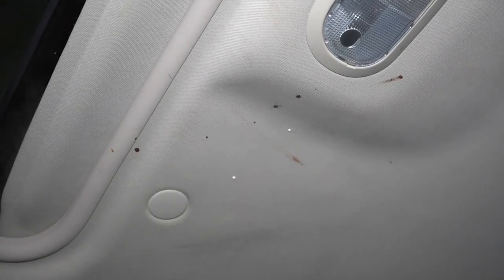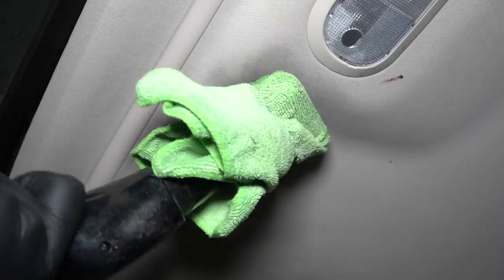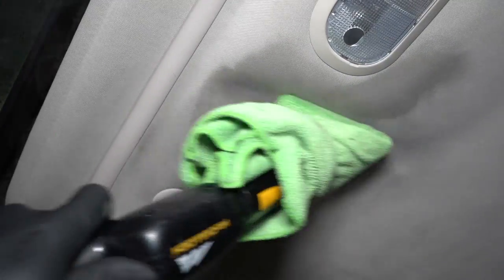Alright, so moving to the headliner now, and once again, using the steamer with a towel wrapped around the triangle brush attachment, it's able to quickly take care of these stains. Now if you've watched some of my other videos, you may have seen me using the steamer or even just some APC and a detail brush for headliners. So having a steamer definitely isn't necessary, but it does make cleaning things a lot easier.